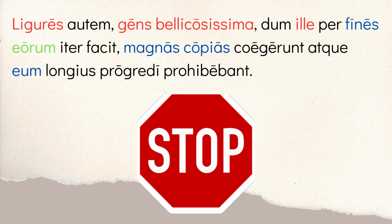So while he's traveling through their lands, they collected, right? It's perfect tense, magnas copias, lots of troops. You can almost think like a big number of troops. The copias there can be supplies, but it really means troops here. And they prohibebant, they were prohibiting or preventing him, eum, to proceed further. Progredi is your deponent infinitive, right? So it looks passive, but they're preventing him from proceeding or progressing further. You might see longius, okay? So they're not letting him go any further, they're stopping him.